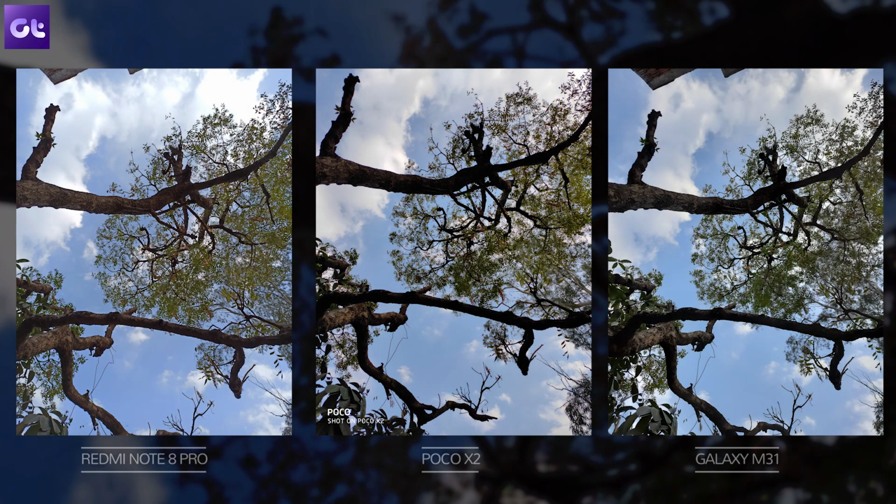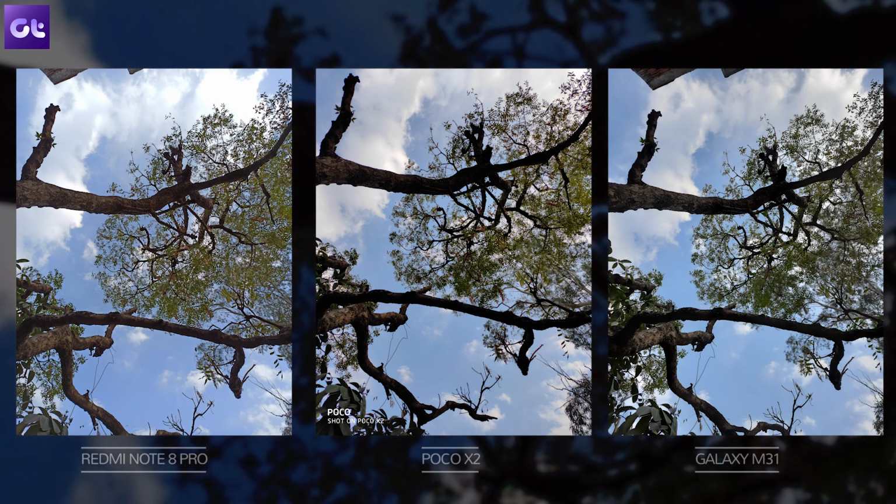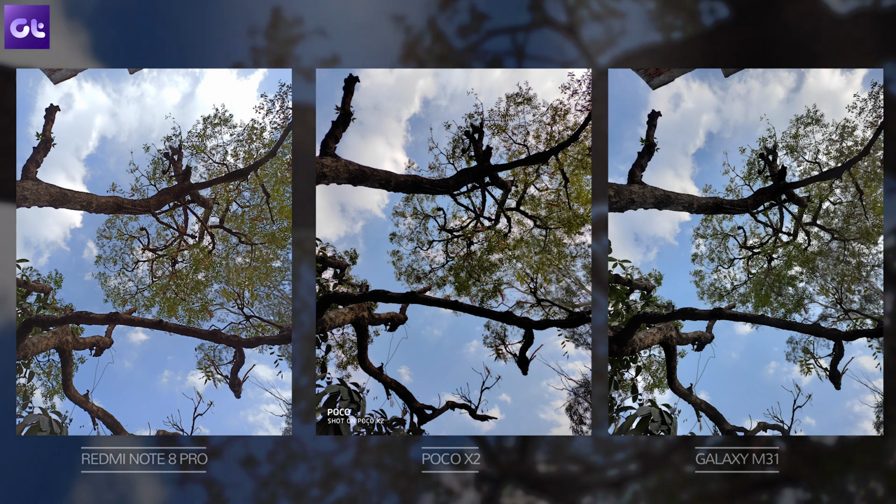For instance, take a look at the shot of trees. The Redmi device is the only phone that manages to contain the colors of the park, while the other two phones focus more on the skies. Now the shadows are well maintained, but it does oversharpen the image a lot as well.